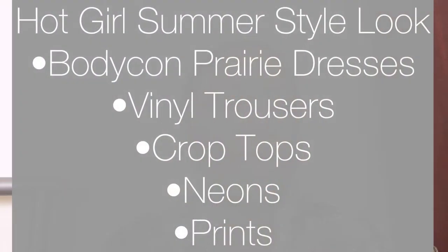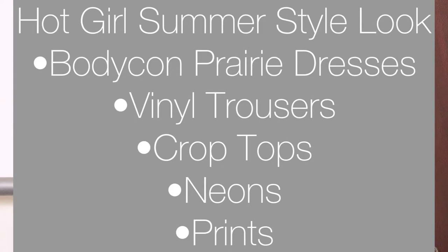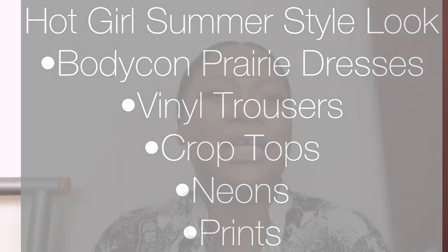Obviously not all hot girl summer parties are going to be bikini looks. We need to look for other sexy outfits as well. So I featured prairie dresses, beautiful fitted ruched prairie dresses, crop tops, wet look leathers, and so on. These are just the chic way to style yourself this spring summer season, and a chic way to call it a hot girl summer party look. So let me not go on and on explaining what it is. Let's just dive into it, and you'll have a better understanding of what I'm talking about.